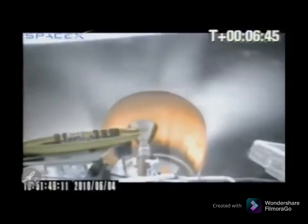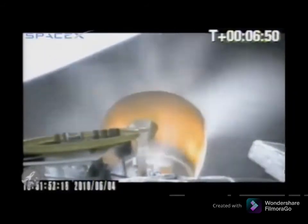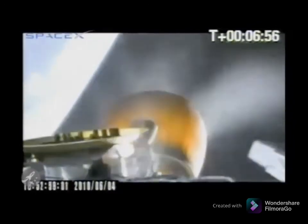We got grass fires all the way by the hangar. South camera. Propulsion is performing nominally. And avionics systems are nominal.